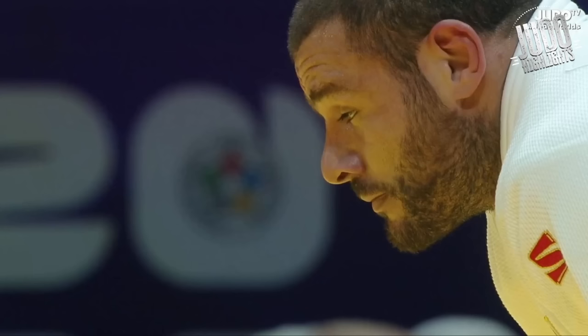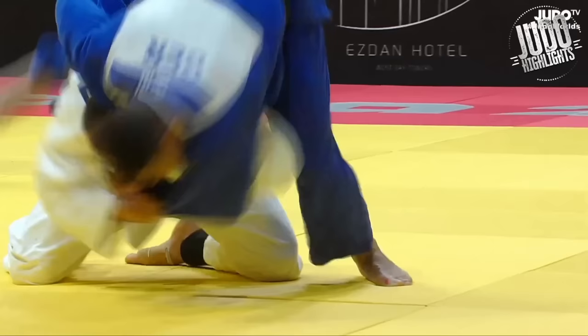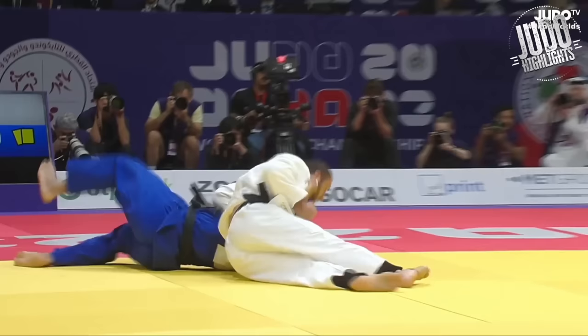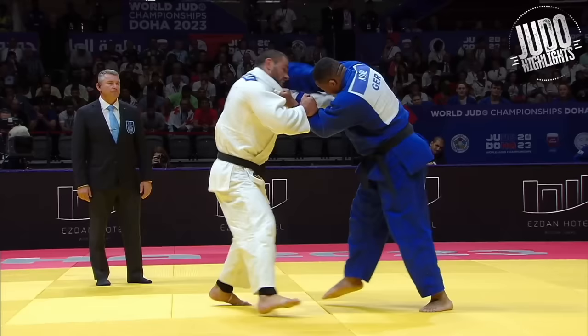Right, this one, my favorite Ippon of the entire World Championships. It's simple, it looks simple. But you got to remember, Tushishvili, he's a huge man. And this is a seoinage. You really see seoinages like this at plus 100s. And then just the footwork. And not to mention, what he does with breaking the grip here. You know, dropping his elbow down, kind of turning to the left before jumping in. I mean, it's something even lightweights struggle to do, but Tushishvili to do that at plus 100s, it's incredible.